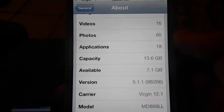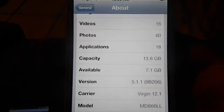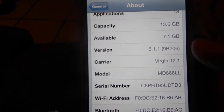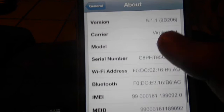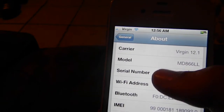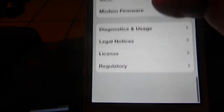The capacity is 13.6. This phone is a 16 gig phone, but with all the installed apps on it, it comes to 13.6 capacity. Available 7.1. I did jailbreak this. This is version 5.1.1. Carrier version, model, blah blah blah, serial number, and that's all it shows me. It doesn't show me any information about the CPU or anything. I'm wondering if I can find out about that right now.